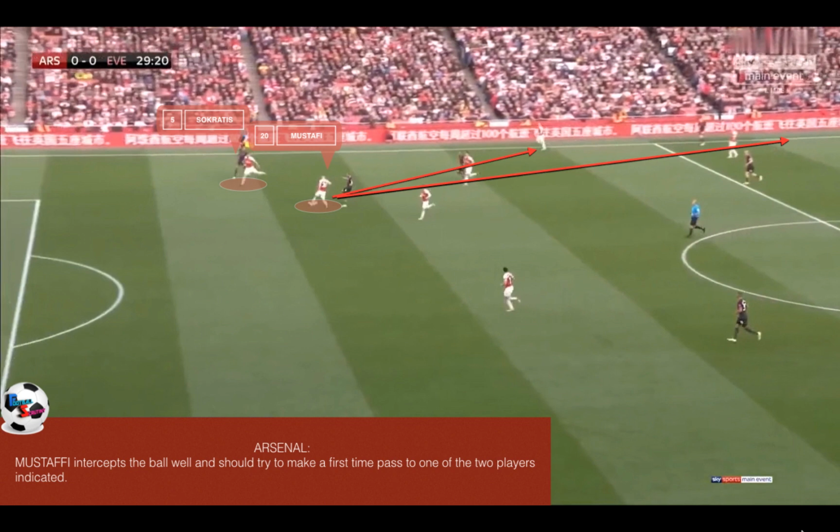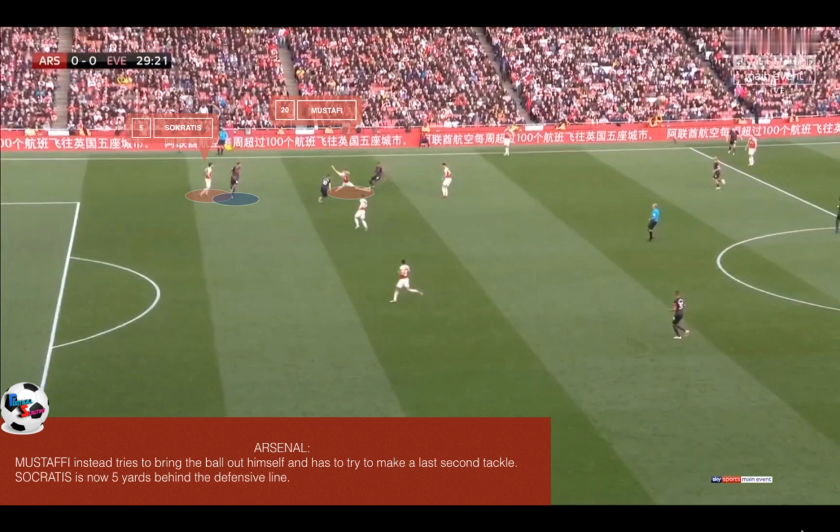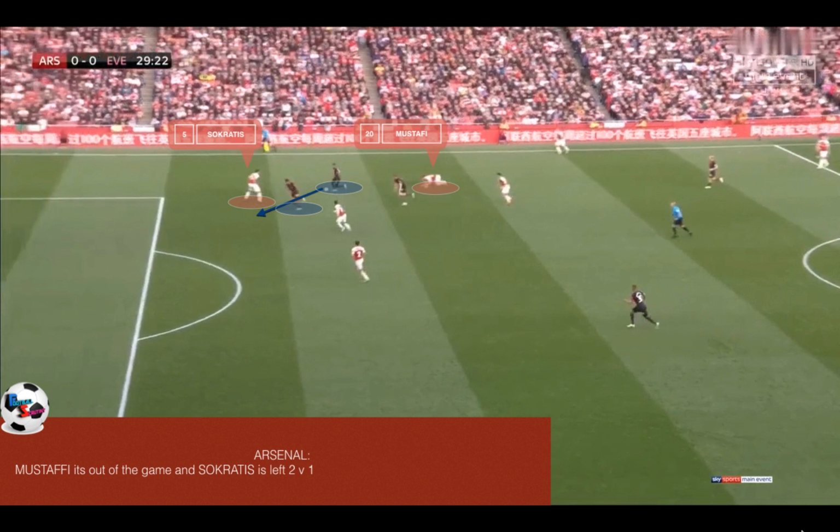Here Mustafi dives in for the tackle, which he misses, and Socrates is 1-on-1 with that Everton player. Here we can see the Everton player's gone past Mustafi after he's missed the tackle. A simple pass in, and again, Everton have got a clear goal scoring opportunity.